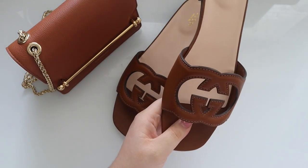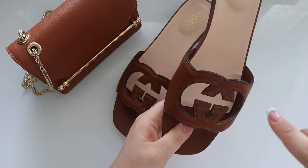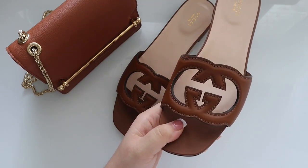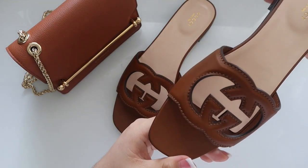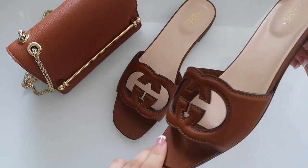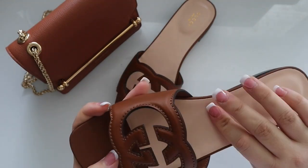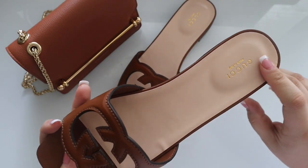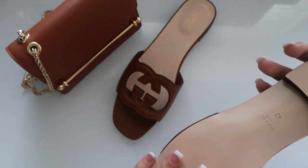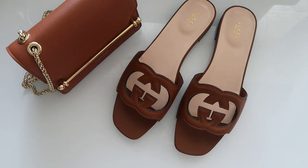Personally, I don't think I would have caught that it's an interlocking G. It just looks like a really cute design in my opinion. But I did just get glasses, so maybe that's why. But yeah, I'm obsessed with these. Again, 0.4 heel height, flat. These are made in Italy. You have the lining and some cushion, which is really nice. And yeah, I love this little combo. I think these are so cute.